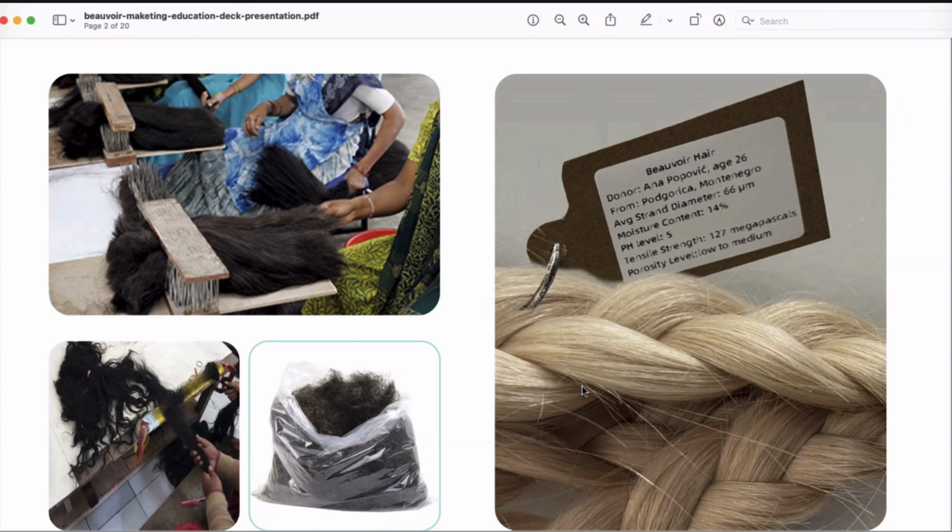So here we are. This is a blonde hair. Notice the hair is braided. So we braid the hair while it's still on the donor's head, and we cut off the braids. We do this so that the cuticle direction is evident, so we don't have to put our hair through the press. After we cut the hair off, we put it into Ziplocs and label the Ziploc, and the Ziplocs go into bins, and we send the bins to the factory, and they receive the hair in these bins in a very organized fashion.